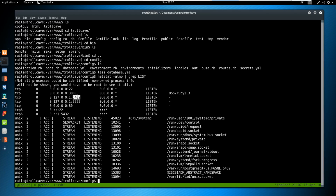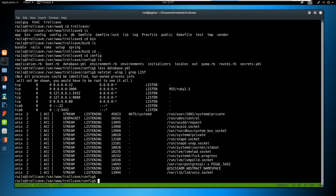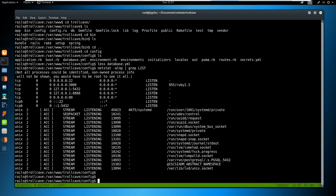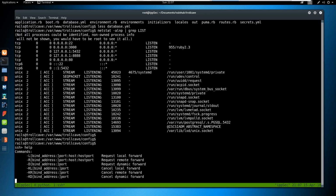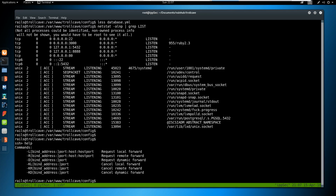So let's look at Postgres. So we're going to hit the squiggly, which is this key. And you have to do this as part of a new line. So do that, hold, hit that squiggly I just said, and then do C to drop into an SSH prompt. And we can do help to see what it is. But this shows us different ways we can do port forwarding in SSH.